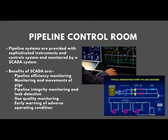And many times, when a leak is happening in an unknown territory where there is no man movement, then you need to have sophisticated instruments to identify at what location this leak is happening. Today, not only the electronic instruments, but also digital technologies like artificial intelligence and machine learning are going to play a huge role in identifying the leaks in a pipeline network.